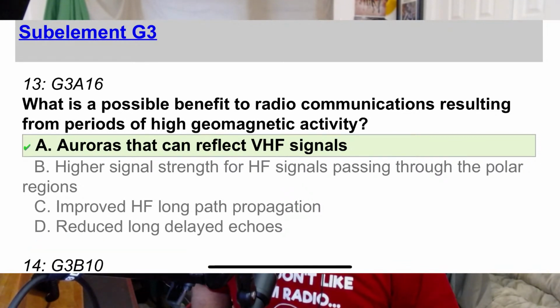I'm sorry. So, okay, on this question, there's a few other ones that are here we should talk about. B, higher signal strength for HF signals passing through the polar regions, is wrong. This has nothing to do with HF. C, improved HF long path propagation. Again, we're not helped here. We're not getting a benefit on HF. We're getting a benefit on VHF. D, reduced long delayed echoes. Keep in mind, when we're talking about high geomagnetic activity, it has to do with VHF, because the auroras can help reflect those signals. That's just how it works.